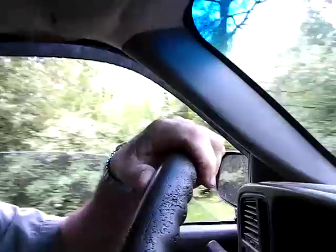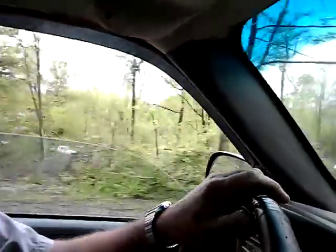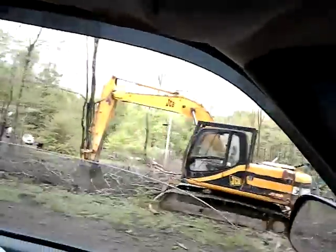But I'm going by the job right now on the way to the shop, so I'll turn the camera a little bit. So this is where I tried that echo out. So I just got that little pile of logs. That's it. That's the last of it.